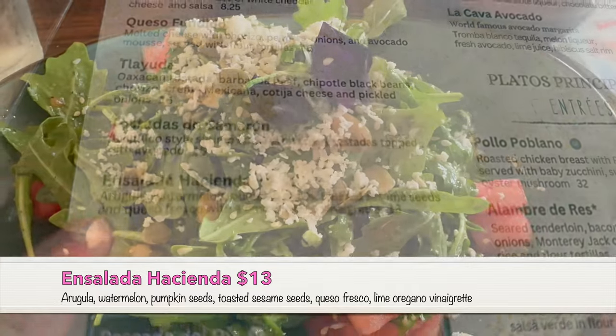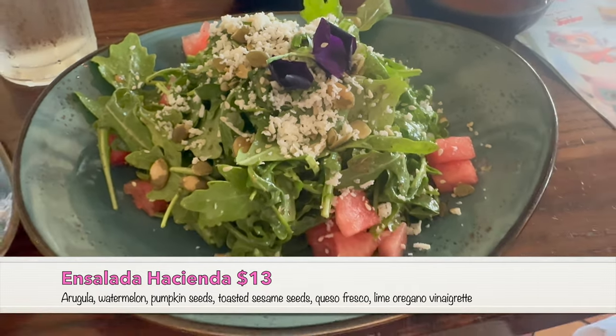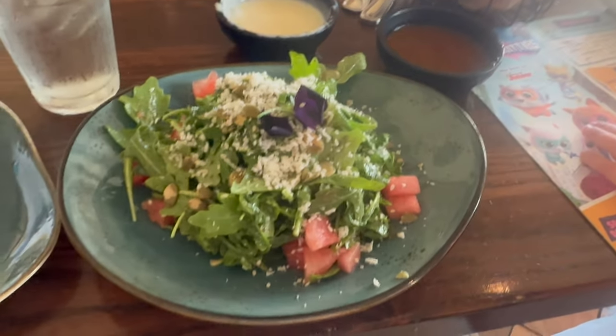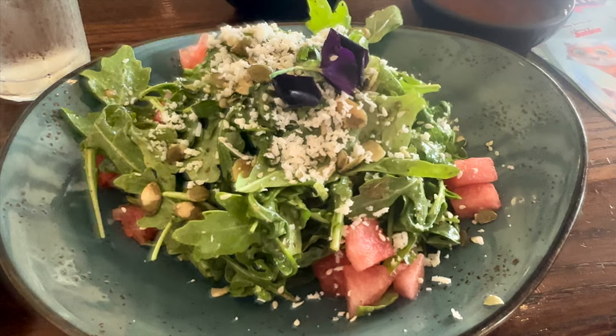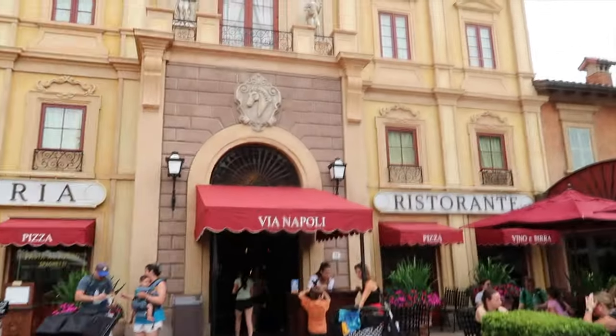It had watermelon again, just like Space 220, pumpkin seeds, and one of my favorite, lime oregano vinaigrette. I would have also probably added black beans to this to improve it, but the combination of all of these ingredients, really good salad. Another one of my daughter's favorites is Via Napoli in the Italy Pavilion in Epcot.